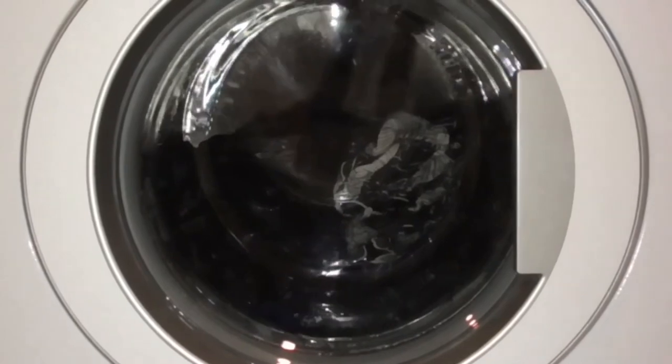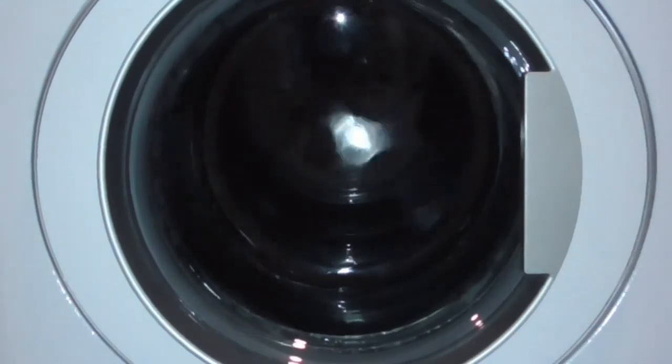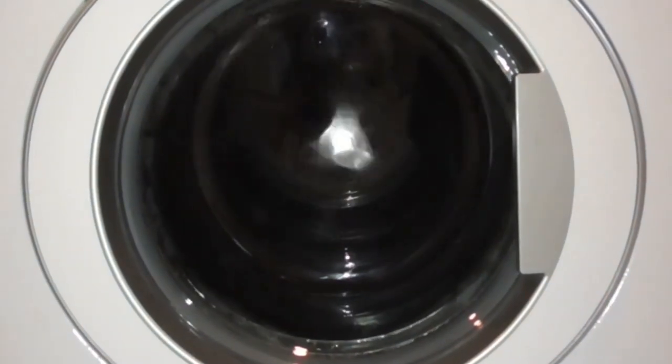So yeah, just catching up on the second spin and second rinse. The Blomberg has now done up to the first rinse in red, yeah. Just got 36 minutes left, in red.